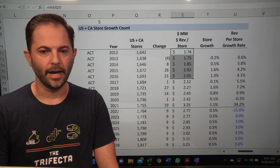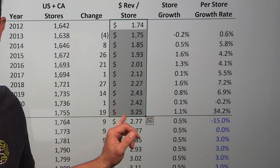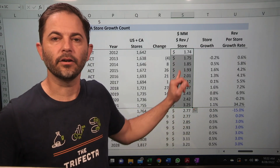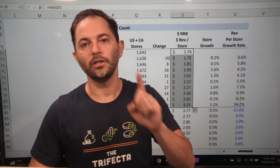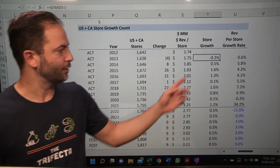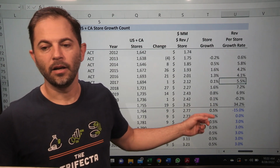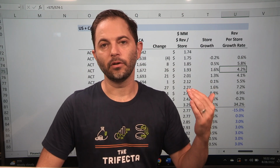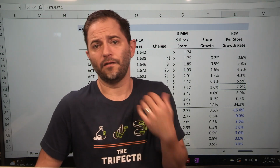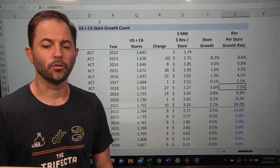$1,740,000 per store has grown over time to, in a pandemic high, $3.25 million per store. That's pretty huge. We're going to normalize that and bring that down in the forecast, but we'll get there. What I like here is that not only are the unit stores growing, but the revenue per store is also growing. That's fantastic. So you've got your per store growth here, very weak, single digit growth, but pricing power, moving the volume per store, raising revenue on a price per unit does work for them. So they're kind of defending inflation, if you will, on a price per store growth. I like that a lot.